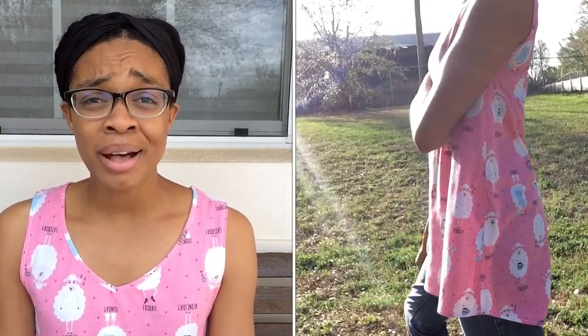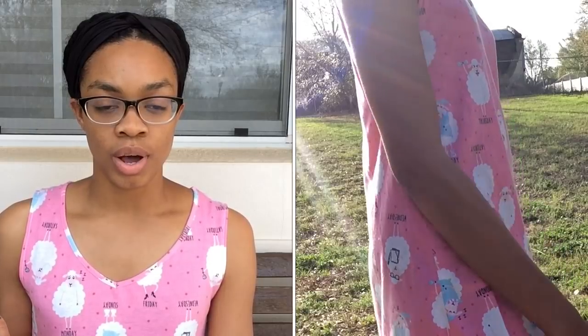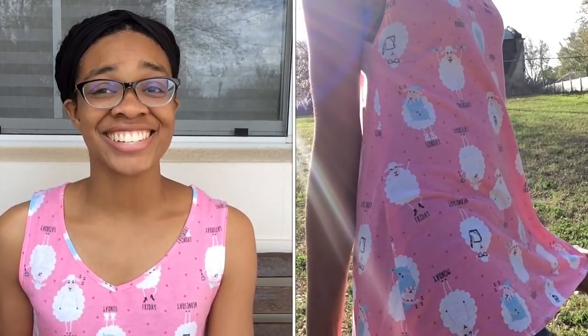So it has a high low hem, and I will insert a little video so that you can see it. Putting this together took me maybe a couple hours, definitely not more than 2 hours. The longest part of this whole refashion project was picking the stitch. That took a while because I wanted to use each stitch on the extra parts that I cut off, seeing how it worked, seeing how it stretched.